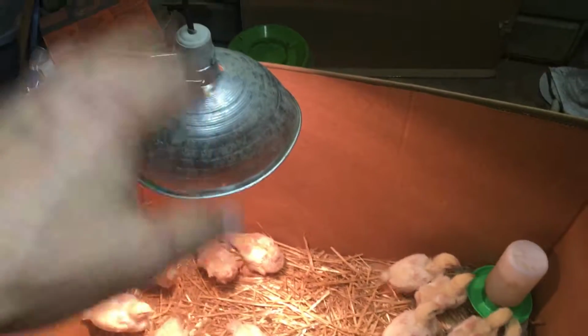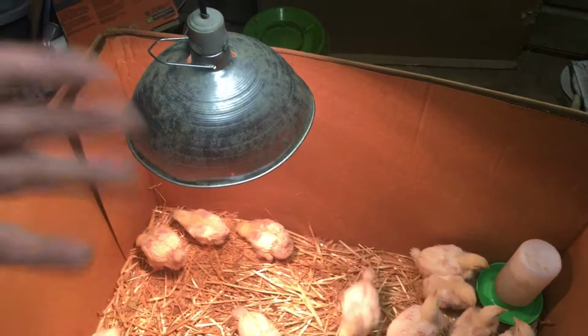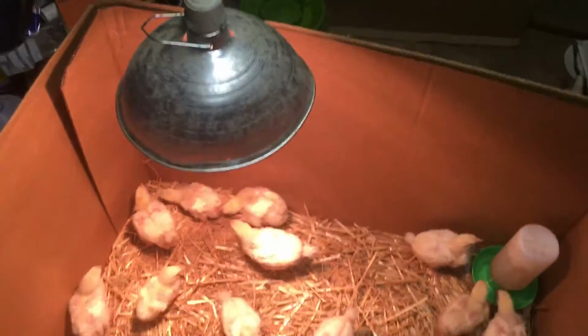If you put the heat lamp over it, you want the heat lamp over the metal part, otherwise it might kind of melt it.